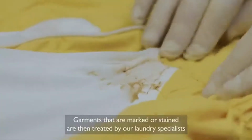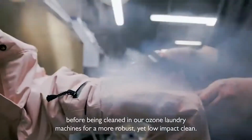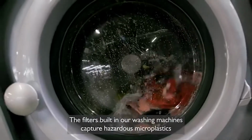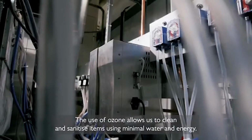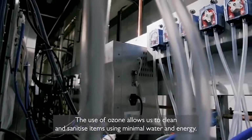Garments that are marked or stained are then treated by our laundry specialists before being cleaned in our ozone laundry machine for a more robust yet low impact clean. The filters built in our washing machines capture hazardous microplastics and minimize water pollution. The use of ozone allows us to clean and sanitize items using minimal water and energy.